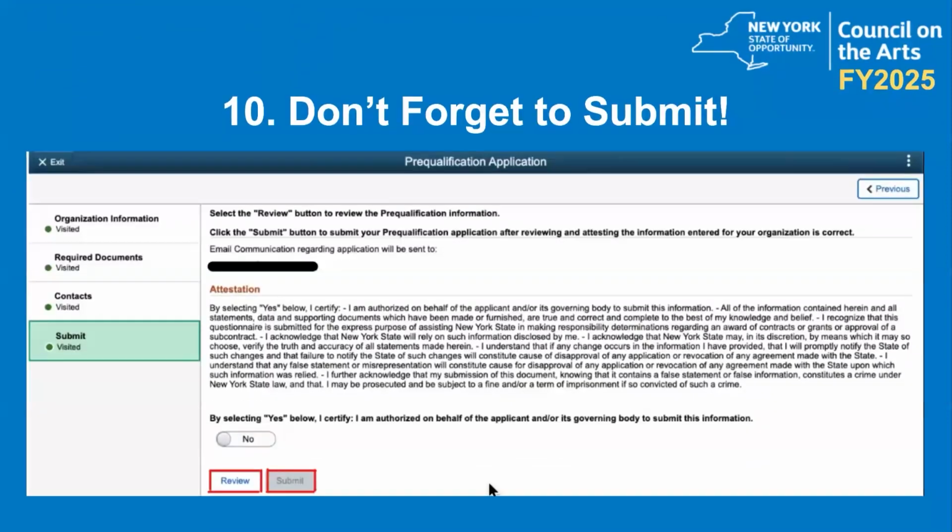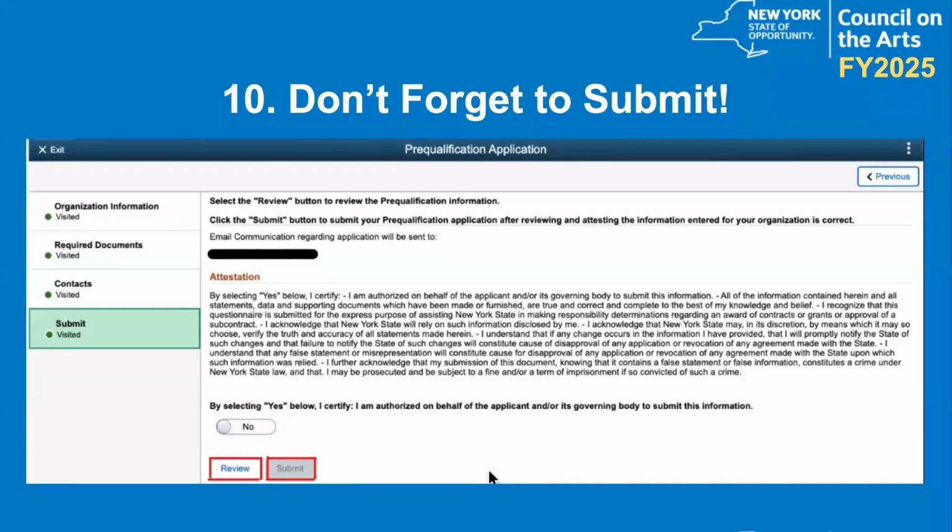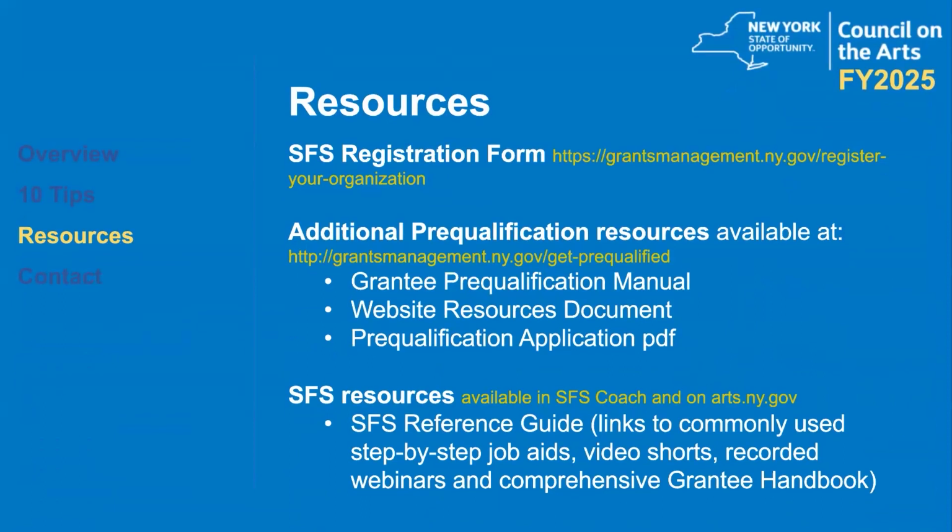Here is a screenshot of an application that is ready to be submitted. To submit your application for review, select Yes to attest and certify. You will then be able to review and submit the application. So that wraps up our 10 tips.